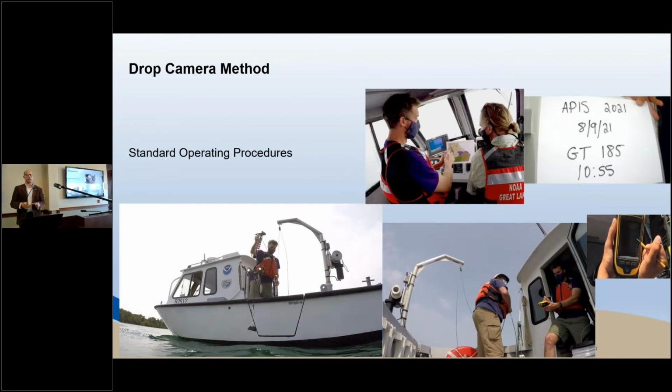Usually a team of three can conduct this ground truthing survey. A boat captain handles the boat and navigates to the site, a topside console and GPS operator to record and annotate and manage the data in the field, and a camera operator to deploy the camera and retrieve it, and also to control the movement of the camera underwater.